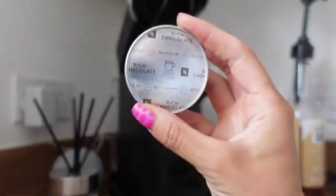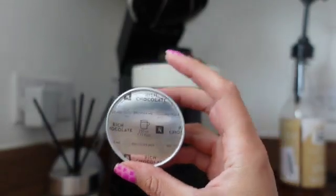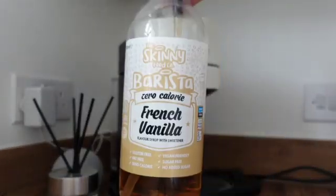This is the best Nespresso pod flavour. It is the rich chocolate, and it's so nice. It literally tastes like a mocha. So yeah, banging. Combo with the skinny syrup French vanilla.